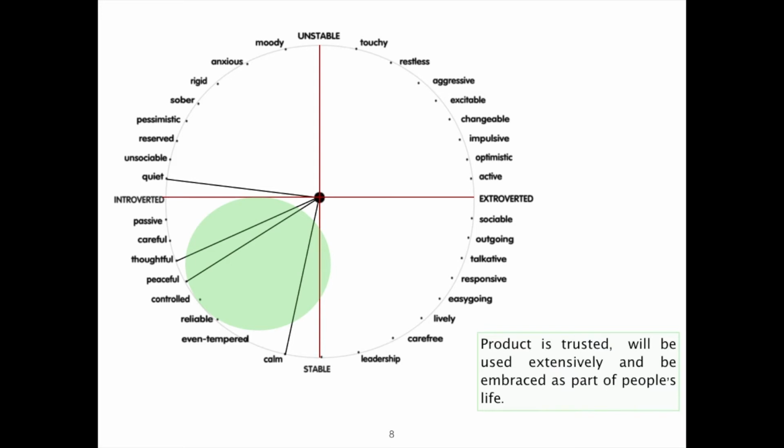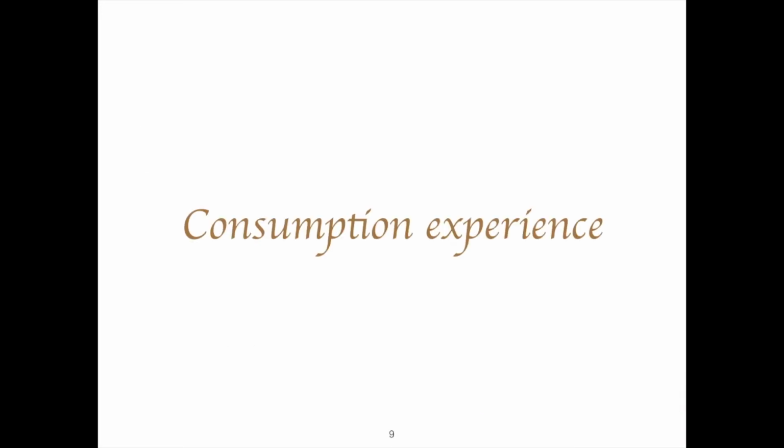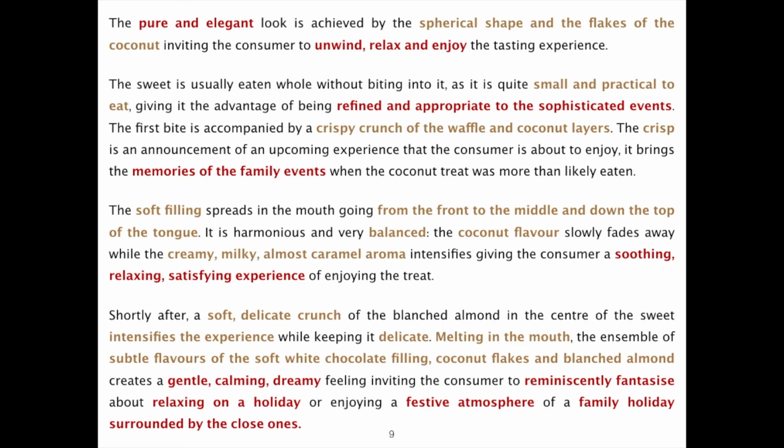Based on this information, I could write a consumption experience, which would be the following. The pure and elegant look is achieved by the spherical shape and the flakes of the coconut, inviting the consumer to unwind, relax, and enjoy the tasting experience. The sweet is usually eaten whole without biting into it, as it is quite small and practical to eat, giving it the advantage of being refined and appropriate to sophisticated events.